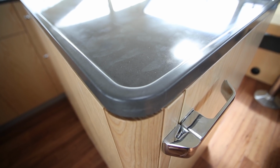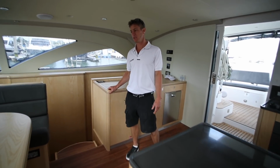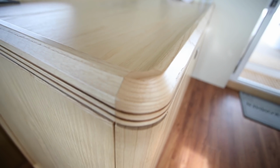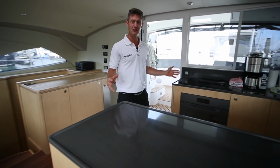Rounded corners, there's fiddles on the work surfaces. You can grab hold of some solid furniture. They're not square edges, not something to fall against. You still move about on a catamaran. But there's loads of space.